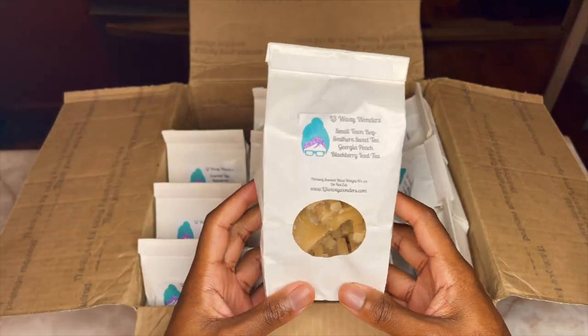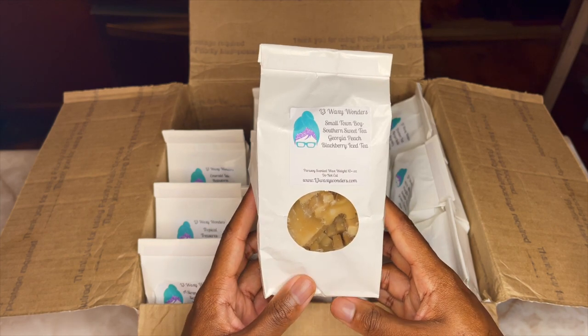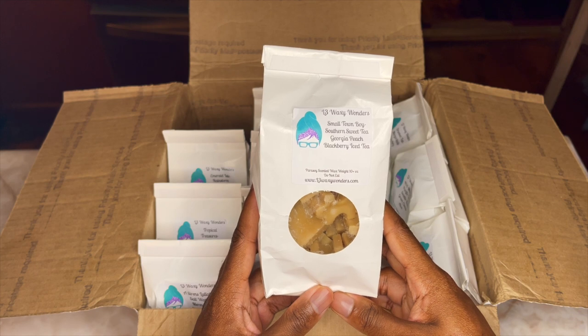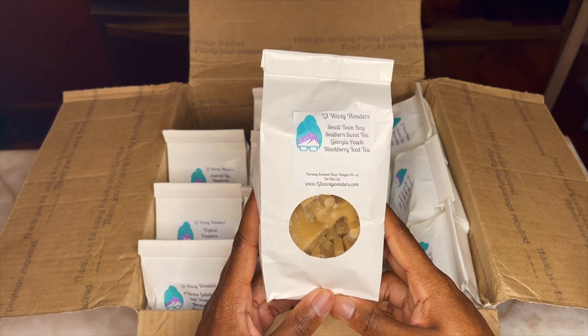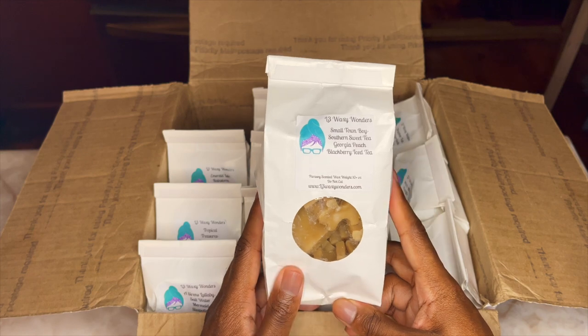This one is called Small Town Boy, which is Southern Sweet Tea, Georgia Peach, Blackberry, and Iced Tea. And I named it this because I am a small town boy myself. My grandmother would always make some good old homemade sweet tea, and she would typically do a peach sweet tea or a blackberry tea. So that's where I got this idea from.